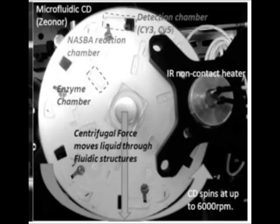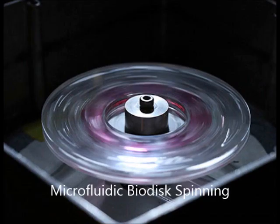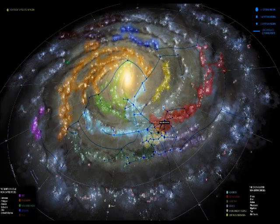There is also a theory out there called fluid universe theory, and this is consistent with my theory that the Milky Way galaxy and other spiral galaxies are some kind of centrifugal microfluidic biodisks. Spiral galaxies also spin at millions of miles a minute, essentially, and biodisks spin at between hundreds of RPMs and thousands of RPMs.